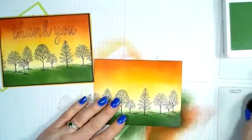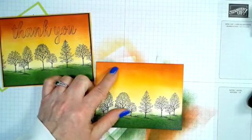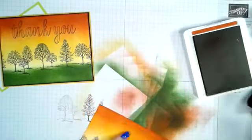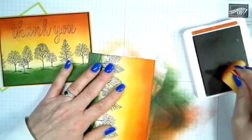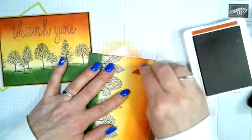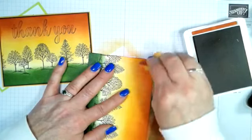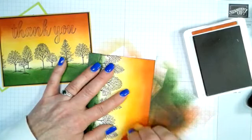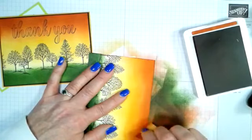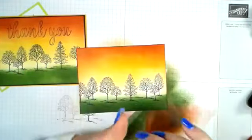So I think I still want this a little bit darker. So I'm going to bring the Cajun Craze back in again. So I want to add a little bit to that. There we go. There, that's what I wanted.